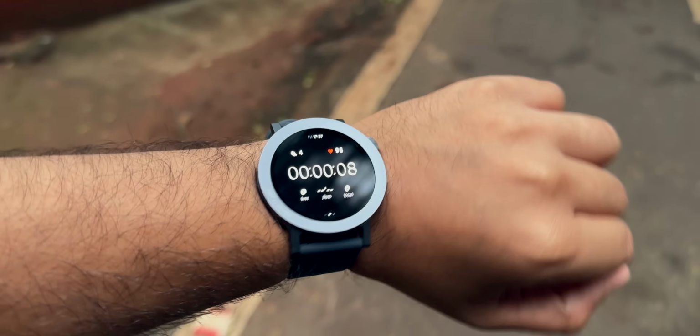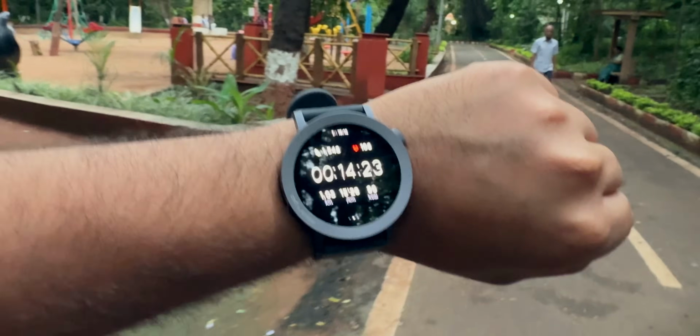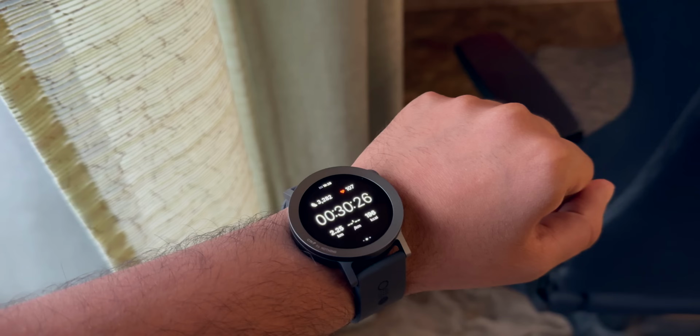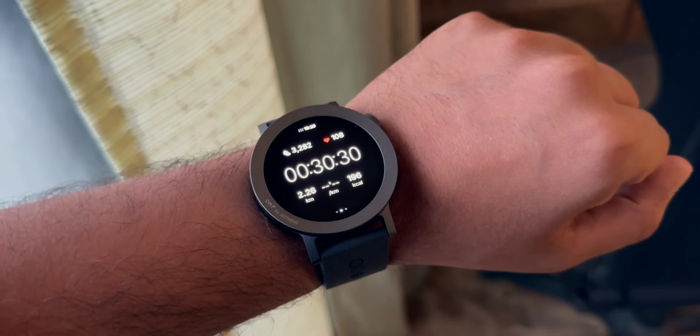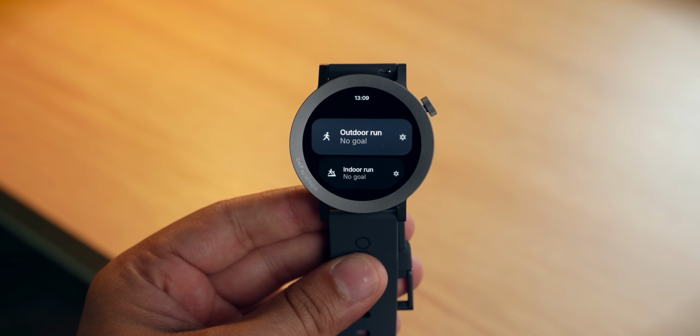In fact, I did that. I took this smartwatch for my evening walk and it worked really well. Initially, it took time to find GPS, but once it did, it worked really well. And the step tracking was also accurate. It was about a 30 minutes walk and showed my steps as about 3,500, and that is like 95% accurate. You also get a bunch of sports modes: walking, running, cycling, swimming, whatever you want.